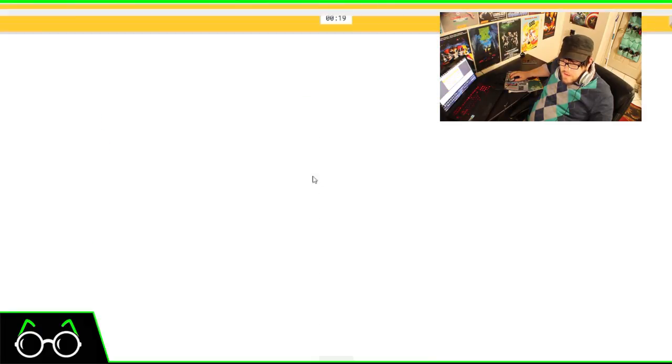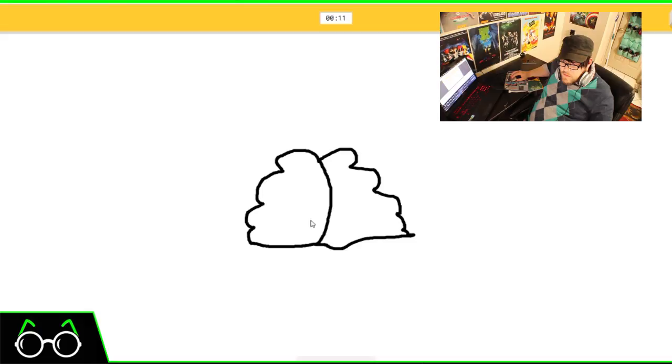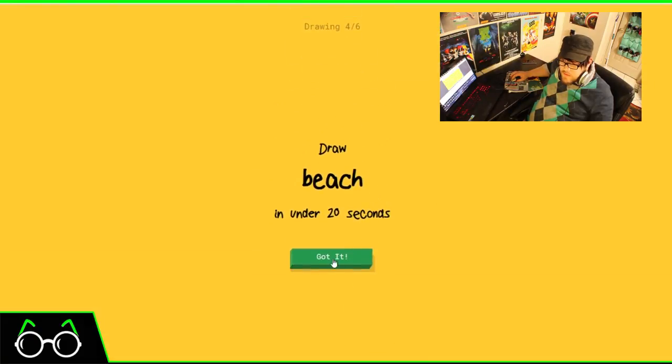Draw a brain. Okay. I see boomerang, or squiggle, or pear, or sweater. I see elephant, or jacket, or rhinoceros, or bear, I see owl, or fish, or map. Sorry, I couldn't guess it.